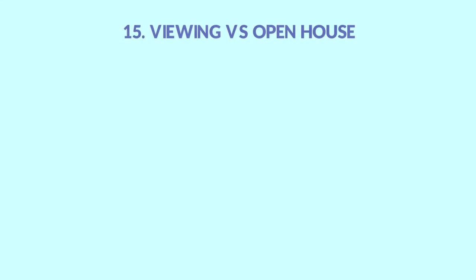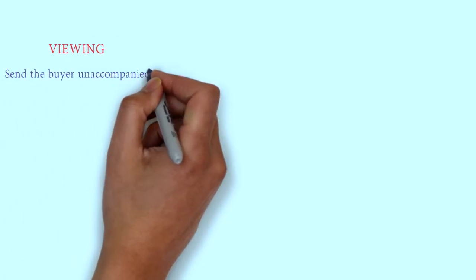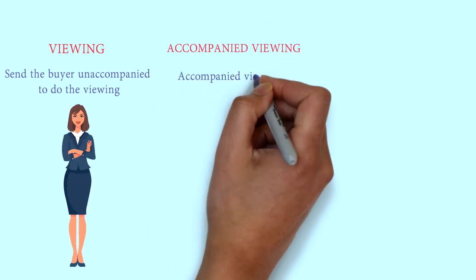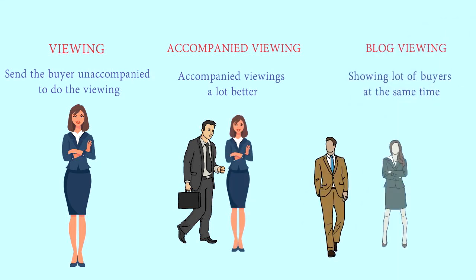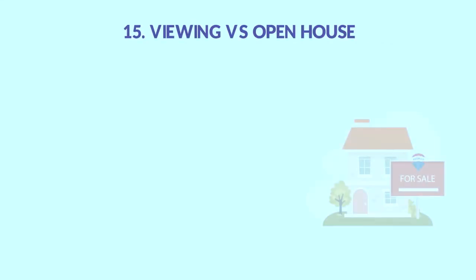Back to the tasks of estate agents. Viewing. Online estate agents just do viewings. They may even send the buyer unaccompanied to do the viewing. Accompanied viewings. Traditional estate agents do accompanied viewings a lot better. Block viewing. Some estate agents do block viewings, showing lots of potential buyers at the same time.